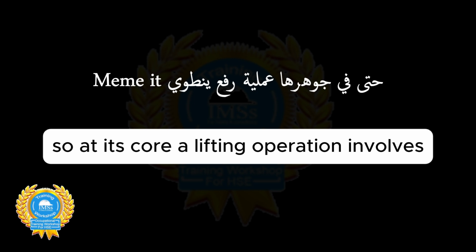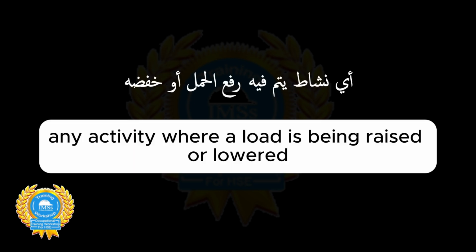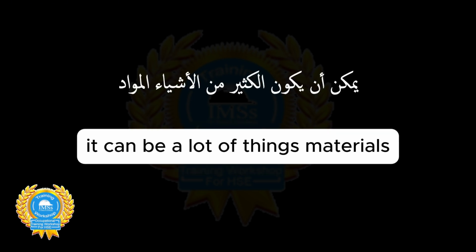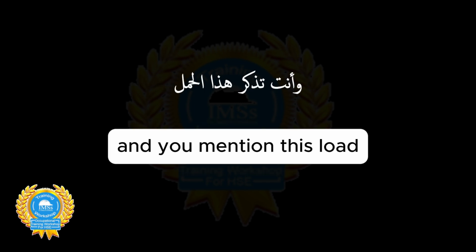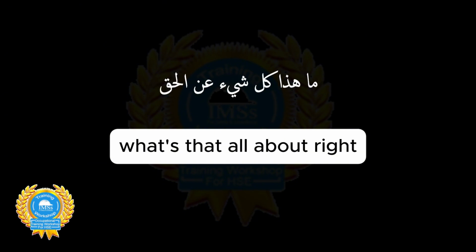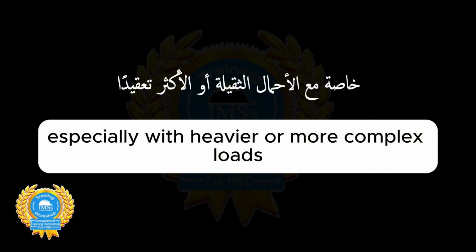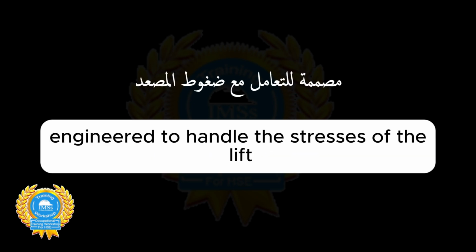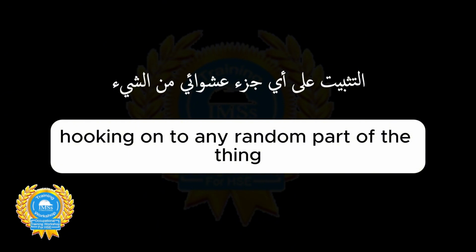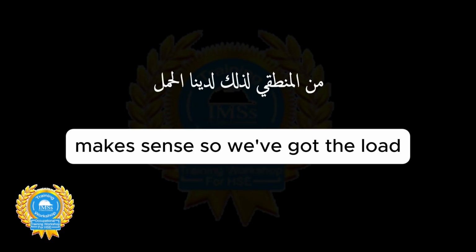So at its core, a lifting operation involves any activity where a load is being raised or lowered. And that load, well, it can be a lot of things: materials, equipment, even personnel. Okay, so anything that's being picked up and moved vertically. And you mentioned this load often has specific lifting points. What's that all about? Right. A lot of times, especially with heavier or more complex loads, you'll have designated points on the object itself that are specifically designed for attaching slings or other lifting equipment. These points are engineered to handle the stresses of the lift. So it's not just hooking onto any random part of the thing. Makes sense.